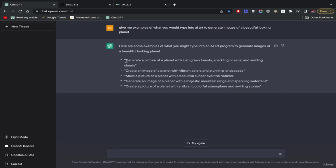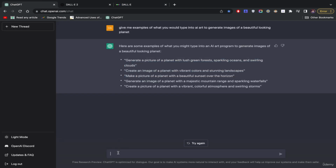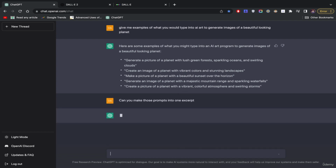Okay, so these are some great prompts, which I will use to enter into Dalle. But what I'm going to do is ask it, can it make that into one excerpt? And this is one of the really underrated features about ChatGPT. When I say "those," it understands that I'm referring to this right here. If you typed in, can you make those into Google, it wouldn't know what you're talking about. But it has the capability to know, because we were just talking about that, and when I say "those," it understands what I mean. But anyway, I digress.